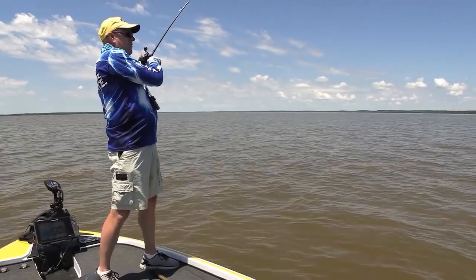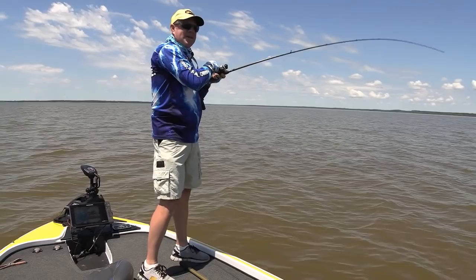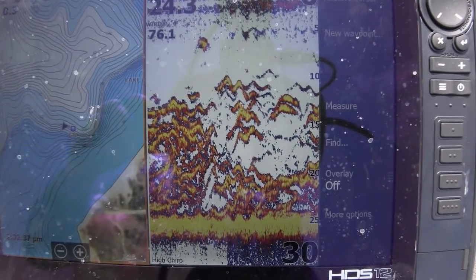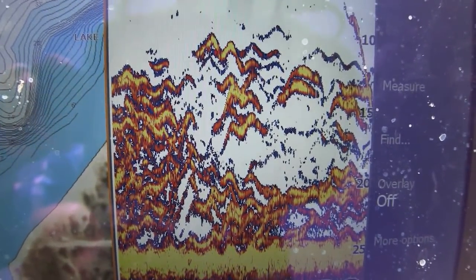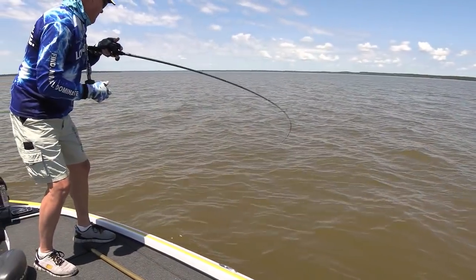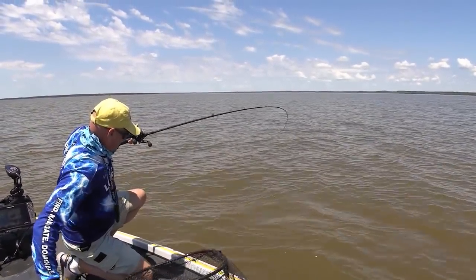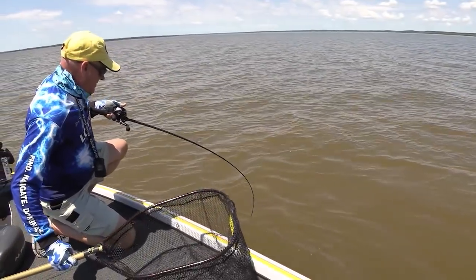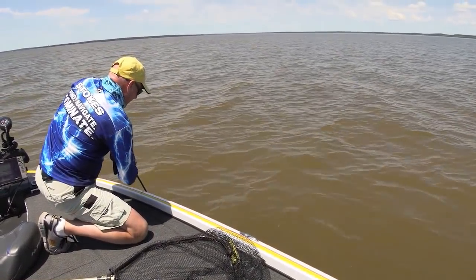Hey, welcome back everybody. We are on Texoma, and I have parked myself on the most gigantic school of stripers you've ever seen. They are just absolutely blacking out my Lowrance HDS live screen. And I'm just throwing out there and cranking through them. Oh, that's a big old fish right there. That's a nice striper. He is putting up a tussle on my TP1 Black Lew's rod right here. Well, I guess I'm gonna have to loosen the drag and let him run a little bit.